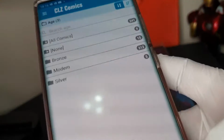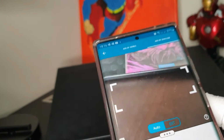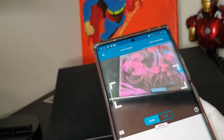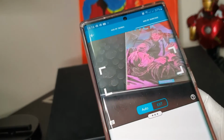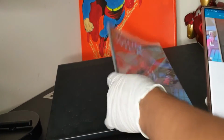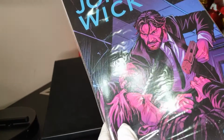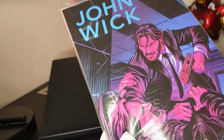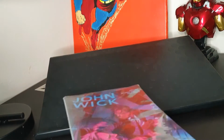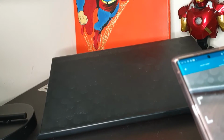I'm going in to add new comics to the collection, and this is the barcode scanner which automatically adds the comic book to the app. So let's begin. This is the new 2020 John Wick TPB by Dynamite, and I've already scanned this one. I'm going to move to the next one now. Another 2020 version.